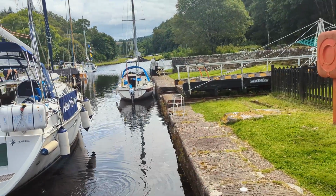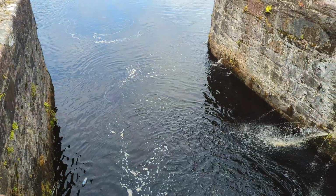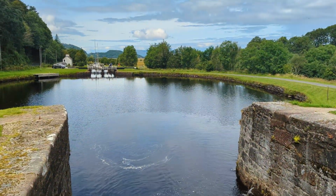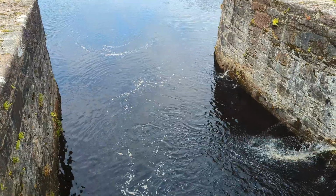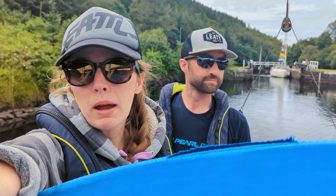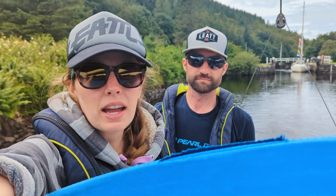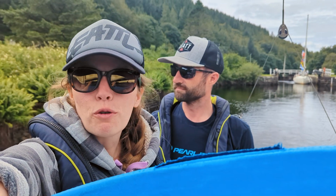So this is where we are. Whoop. And we've come up all that distance. So we have just come through the last of the uphill locks, and now it's about a half a mile or so down until the next one, and then we're going to start going downhill. So things should speed up. We've done, I think, 5 locks now in just over 4 hours. So we'll see how far we get.